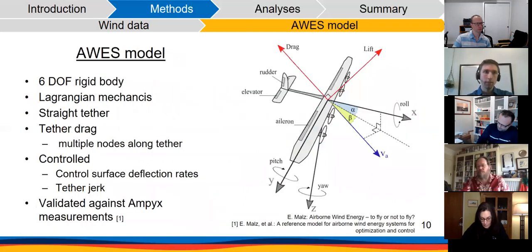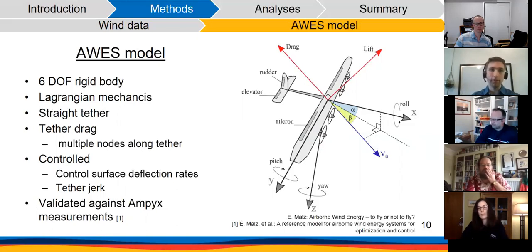The model itself is a 6 degrees of freedom rigid body model. It assumes a straight tether without tether drag. It is calculated at multiple points along the tether. The tether itself cannot be compressed, so it is only constrained to tension forces. It's controlled via control surface deflection rates and the tether jerk. And best of all, it's validated against Ampyx's measurements.